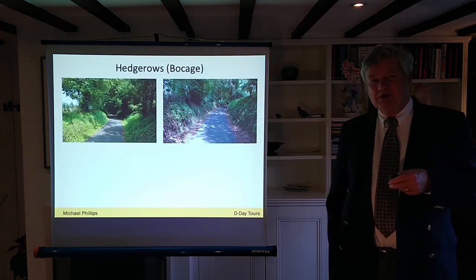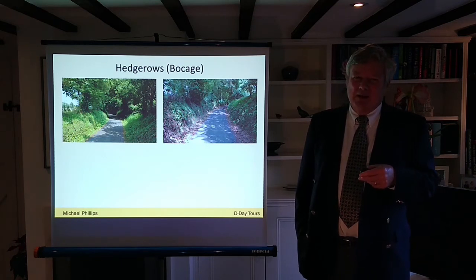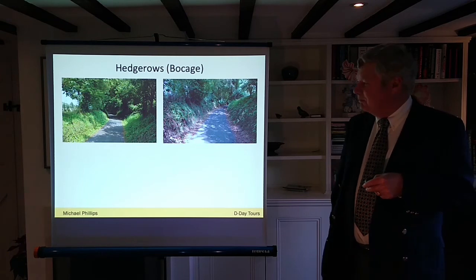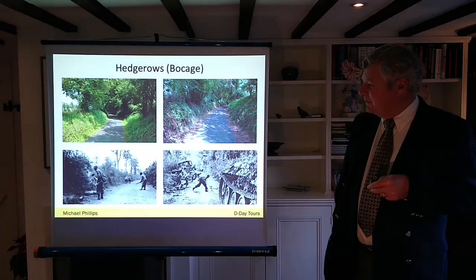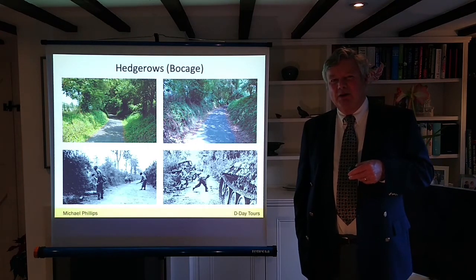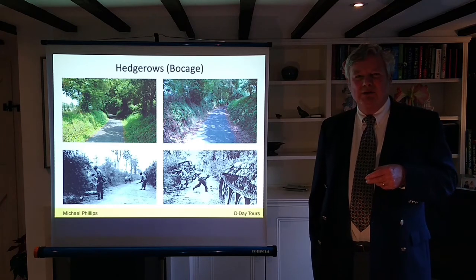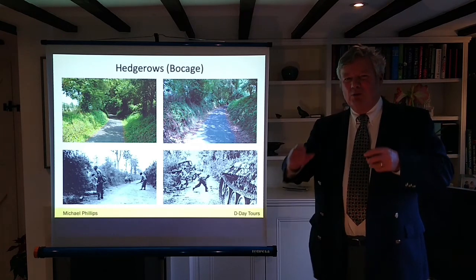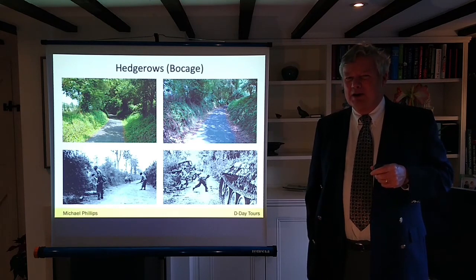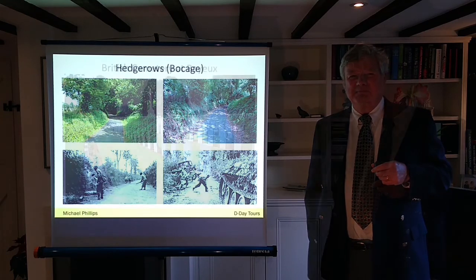Those bocage lanes were a death trap for the Allied forces. They found it very difficult to make any headway against them. Now, if you can imagine, if you're in a tank or a jeep and you're advancing along the road and somewhere in the undergrowth in front of you is the very small round of a German 88mm cannon looking at you. And if he fires at you, that's the end of it.